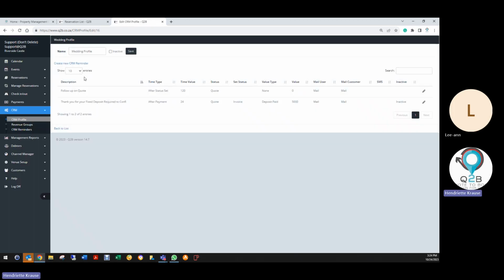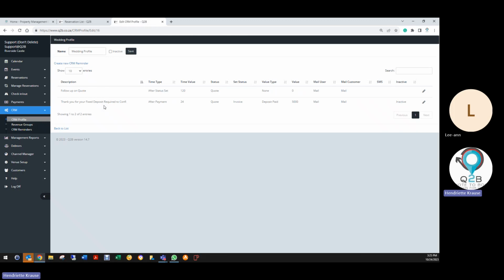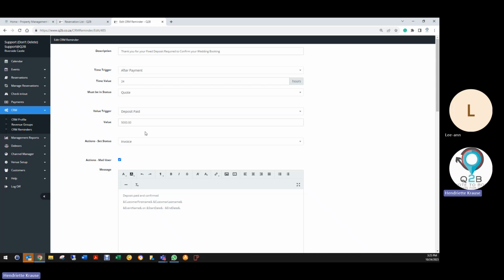So the CRM can actually do a lot for you. It can follow up on quotes. It can say thank you for your payment. It can confirm a booking. It can change it from a quote to an invoice automatically without the user having to do it. So that is what CRM is all about. This one we've set up is now inactive. First discuss it with him and then you can just make it active if you want it to run.